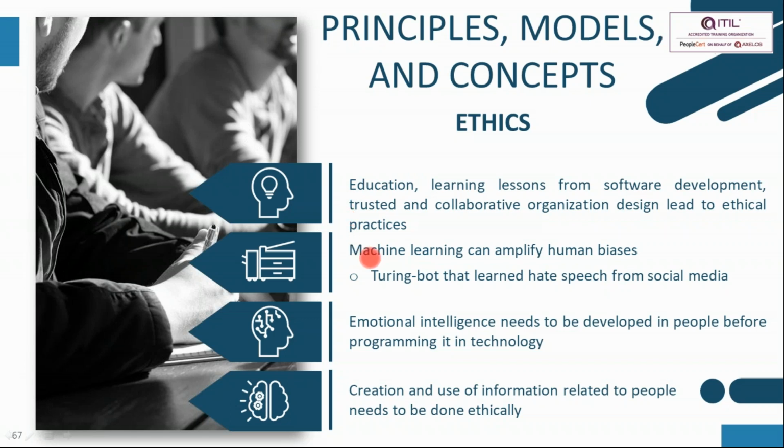Machine learning, for example, can amplify human biases. A Turing bot learned hate speech from social media. If you look at this example, it becomes clear that ethics should not promote AI like Turing bots to learn hate speech from social media. Emotional intelligence needs to be developed in people before programming it in technology. While we are talking about cognitive technologies which understand human sentiments, first humans should know it properly, only then can we program it into systems. Creation and use of information related to people needs to be done ethically.